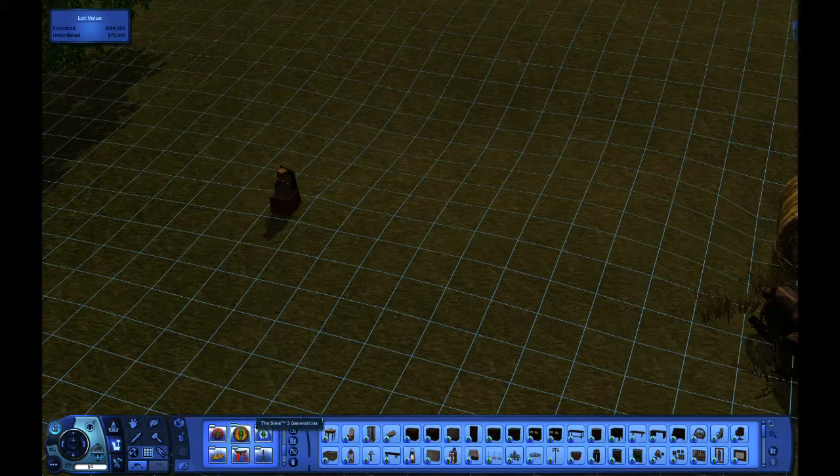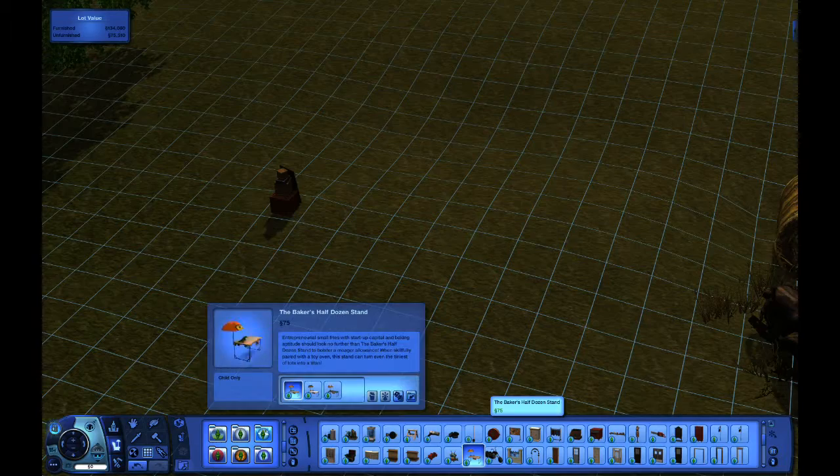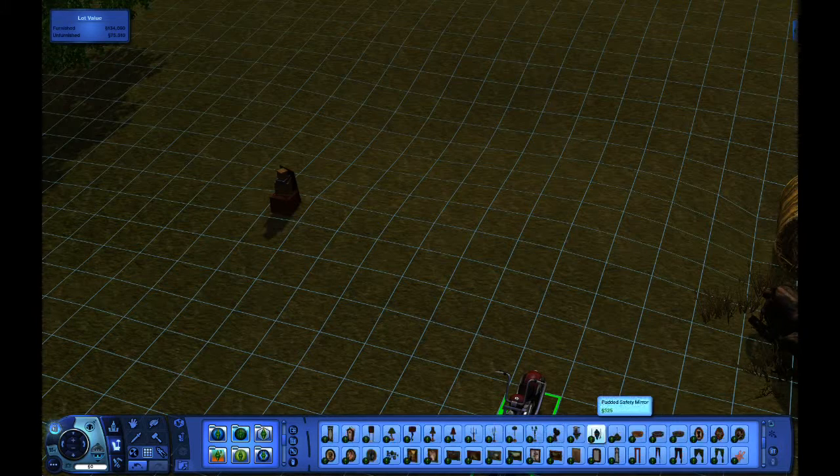I was looking for a fruit stand to add to the front of the property because I feel like farmers and whatnot have produce stands, or they should, but there isn't one in the game. I couldn't find one, at least. If you know, let me know.